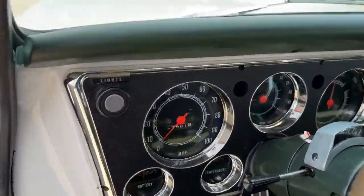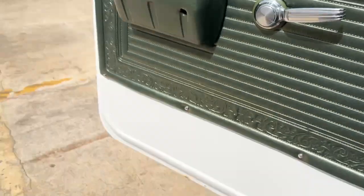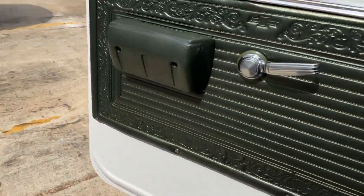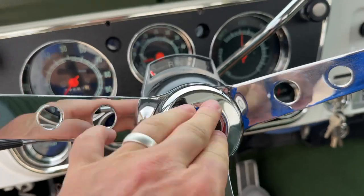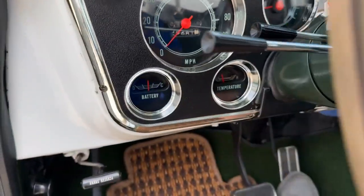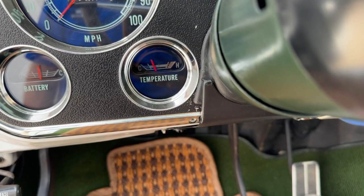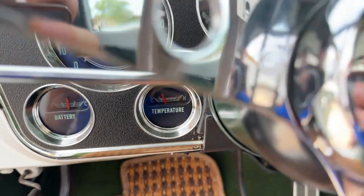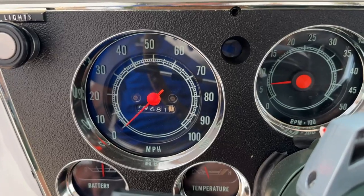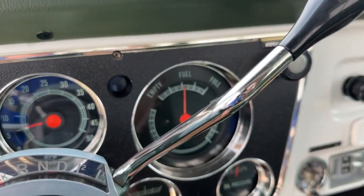All the gauges are working. Factory tack. Sounds good. Horn even works. Well, it did. There you go. Battery gauge, temp gauge. It's about 110 degrees here in Houston today, and this thing's been idling while I'm taking pictures, and it's looking great. Supposedly that's true miles, 79,000. Not making any promises there.